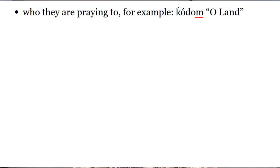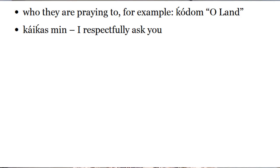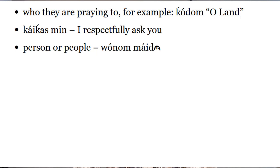Two, the verb kaikas is used a lot. Kaikas min. I learned this to mean I tell you, but now, since I see this used mostly in prayers, the meaning also seems to be a respectful request or proposal. This type of request must be very polite, the equivalent of saying please very humbly. Kaikas min. Three, people are always referred to as humans, wonam maidu, as we talked about.